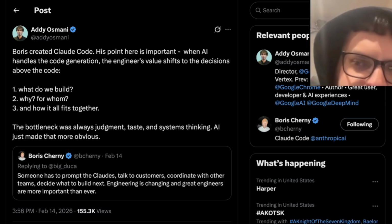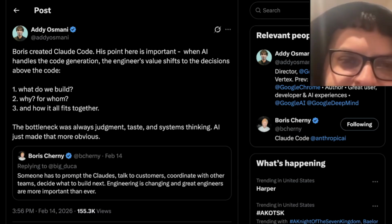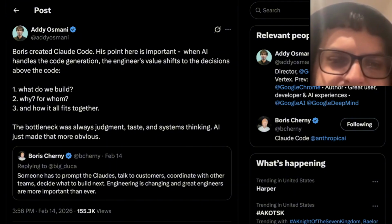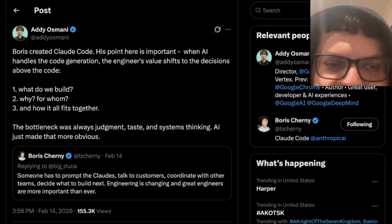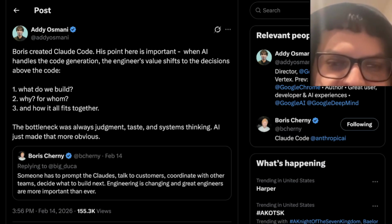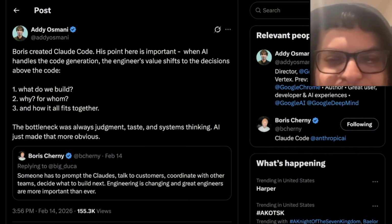Addy, who is a director at Google Cloud AI, I guess, is what it says from his bio. But he's responding to a tweet from Boris, who's the creator of Claude Code at Anthropic. And Boris is basically defending engineers, the idea that we still need software engineers. Someone has to prompt the Claudes, talk to customers, coordinate with other teams, decide what to build next. Engineering is changing and great engineers are more important than ever. And that's in reply to someone asking why Anthropic is still hiring engineers if they think that software engineering is solved.